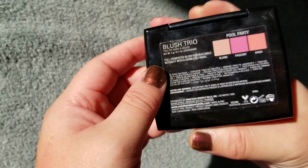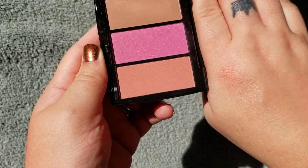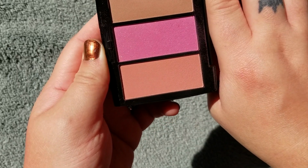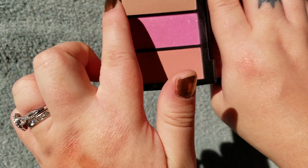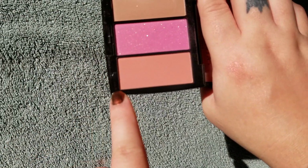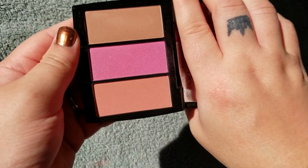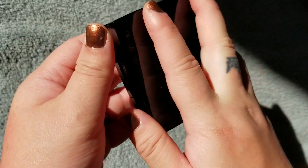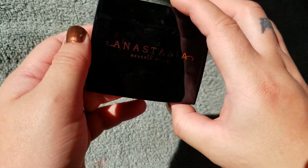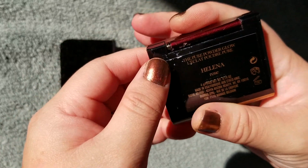The Anastasia Beverly Hills Blush Trio in Pool Party. So this was the only one I got when they first launched. And I like that this can be like kind of a contour shade and then a sparkly, glimmery pink and muted coral shade. And I wanted to get the Peach Trio when it was on sale, but it sold out really fast, so I never got another one, which is, I guess, fine. This is Kevyn Aucoin in Helena.